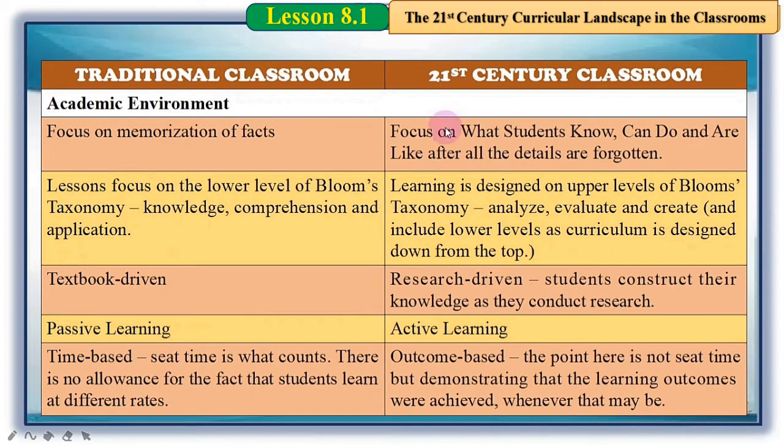However, in a 21st century classroom, the academic environment focuses on what students know, can do, and are like after all the details are forgotten. So learning is designed on upper levels of Bloom's taxonomy. Those are the higher order thinking skills, which are to analyze, evaluate, and create, or analysis, evaluation, and creating, and include lower levels as the curriculum is designed down from the top. Then, it is research driven. Students construct their knowledge as they conduct research. Then it is an active learning environment.